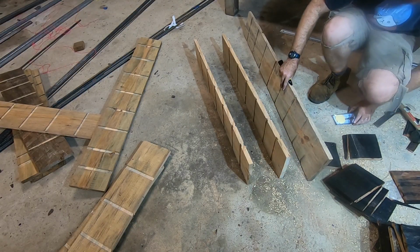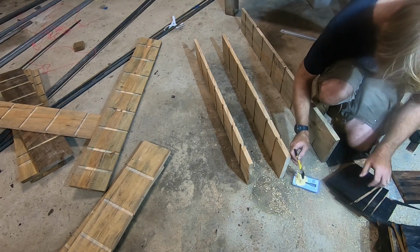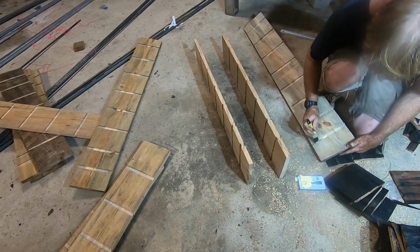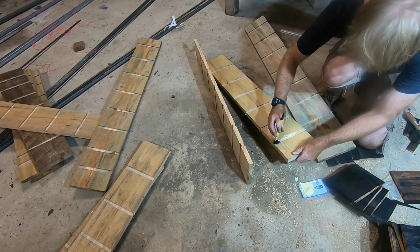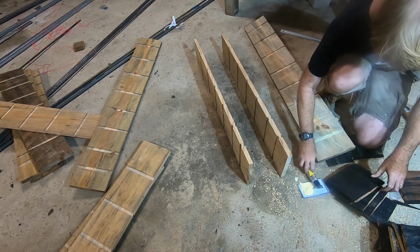Okay, so now comes the fun part where I try to put the boards into the joints to make the dado joints. And originally I started using wood glue, and I know you're supposed to put glue on both sides when you're putting two pieces of wood together. I didn't do that because I'm lazy, and ultimately the wood glue ended up just not being the way that this was going to go, so it doesn't really matter anyway.